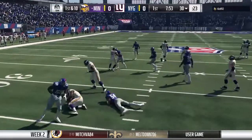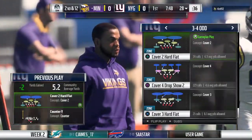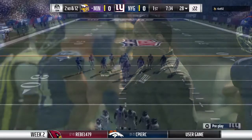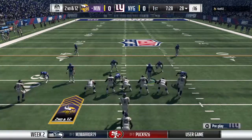Now a first carry for Latavius Murray. And he'll lose yardage here, going down back at the 28. It's a loss of 2 there, bringing up second down. And the offense moving in the wrong direction here now as they face a 2nd and 12.